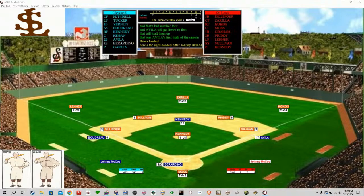Bases loaded. Here's the right-handed Bernardino to take his swings. His recent track record at the plate isn't good at all. So far, 3 hits in 11 trips. He's walked 3 times.